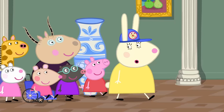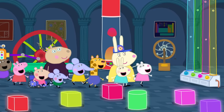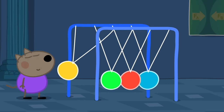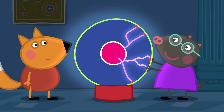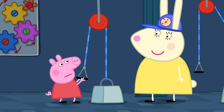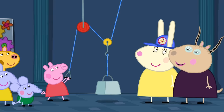But today we're going to visit the Science Museum. Here you can touch everything. Yay! Buttons to press. Wow! Brilliant! Ooh, spooky. Pull on that rope and try to lift the weight. It's too heavy! Now try that rope with the pulleys on it. Wow! Now it's easy! My goodness!